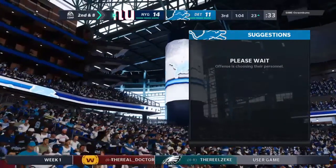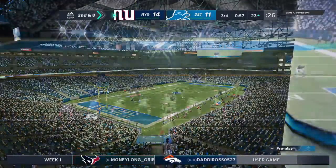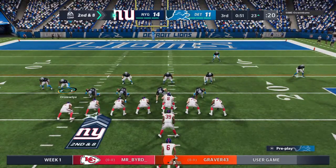Well, any lane that might have been open there was closed pretty quickly, and that was because the defensive front won that battle at the point of attack at the line of scrimmage. They used great leverage, held their spot, and stacked him up.